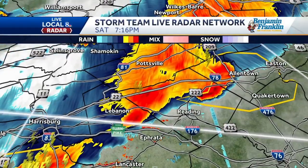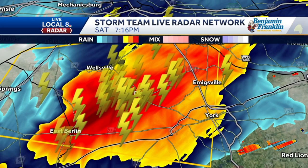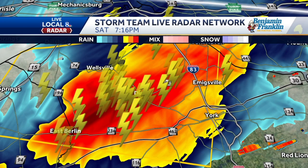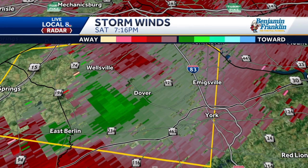And let's take Weather Computer 2 if we can, and we'll let Christine talk about this cell as it really closes in on the White Rose City. About 15 more minutes for the severe thunderstorm warning. Now, this is the same cell that went through Cumberland County, that went through the Walnut Bottom area, that then was warned as a tornado warning. That tornado warning has expired, but we are still seeing broad rotation in this storm between Wellsville and Dover. Not as strong as it was, not as intense, but there is still some rotation in the lower levels of the atmosphere, which could indicate that a tornado could form at any time.